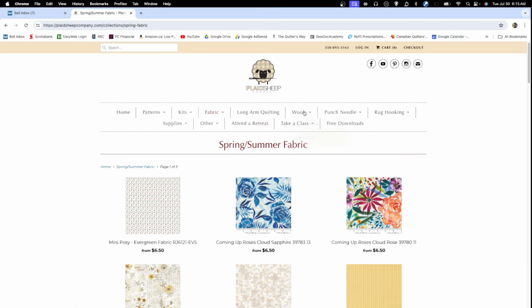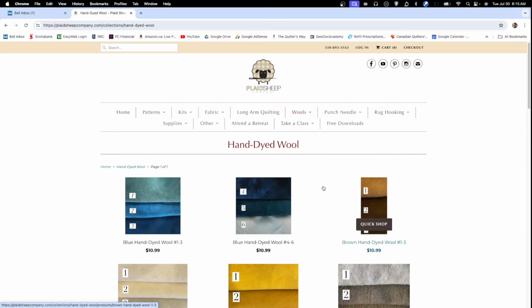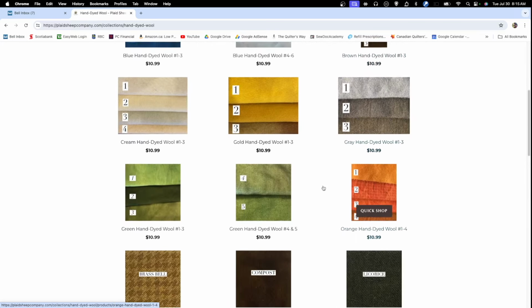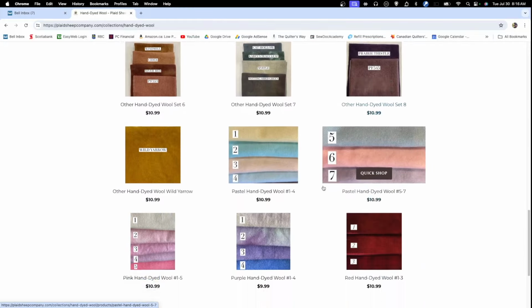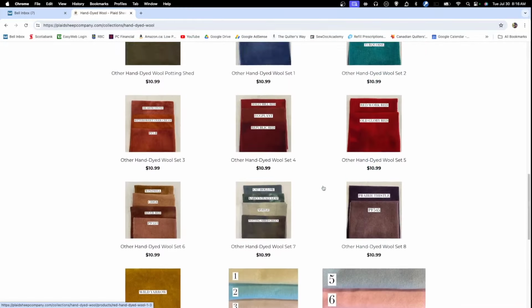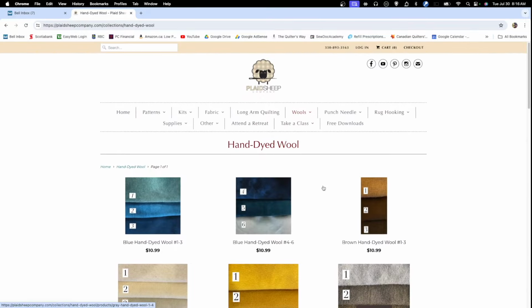Okay, so let's take a look. They do have wools, and you can see they have quite a selection of wools. I have no idea if this is a good price or not because I have never bought wool, but they do have quite a few wools. They do punch needle and rug hooking as well. So they've got a lot of variety.